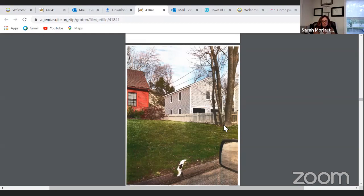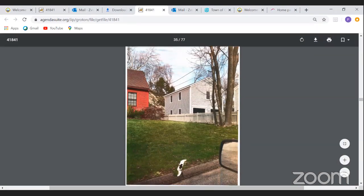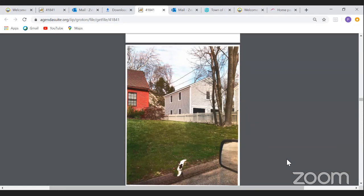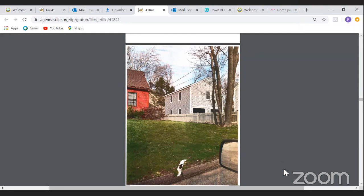That's the one I was looking at. Well, it's up a little bit of elevation even on the ground, but in that picture it looks like it's almost the same height as the neighbor's house, maybe. It's the angle, but it is significantly taller. I agree with that.